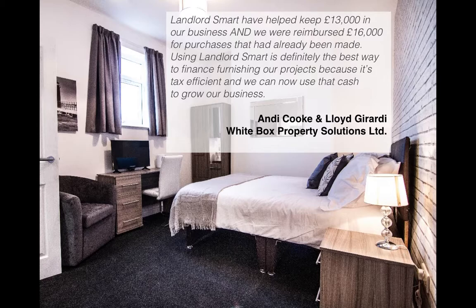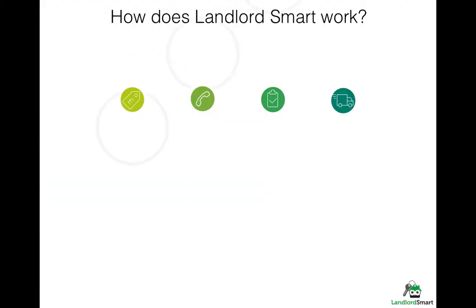So not only did we help them by paying £13,000 for all the furniture that went into that project, but we also got them their money back for £16,000 that they'd already parted with from their business for kitchens and bathroom ware, etc. in that project. So that cash back in their pocket, £29,000 plus VAT, which they would have spent, can now be used to grow their business and move on to the next project that they want to do.